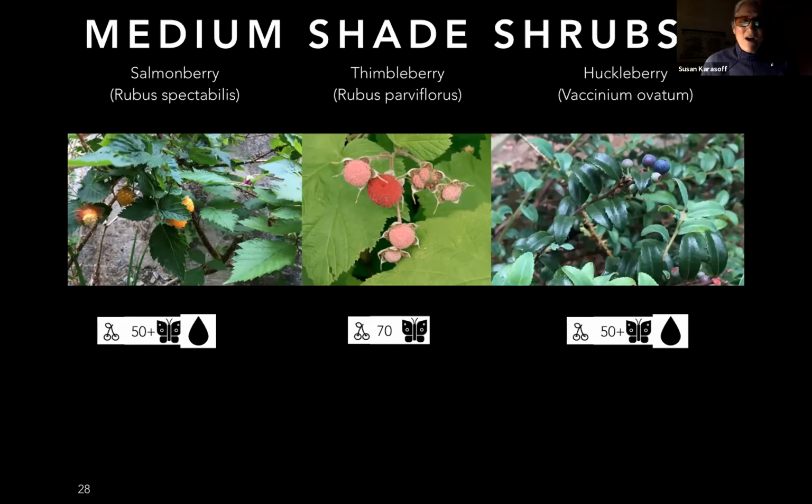Thimbleberry can take a very wide variety of sun and shade. I've seen it grow in sand in Golden Gate Park. It grows just fine in clay in my garden, but it does need to have a little bit of sun to be able to fruit. It'll flower without sun, but it won't fruit without sun.